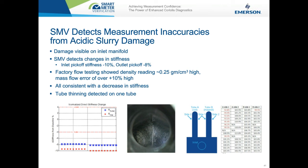We don't know exactly what happened. The meter came to us because the mass balance wasn't working for the customer. They had unfortunately not run SMV in the field. We ran it here, and you can see how far that meter is shifted. What happens when you erode or corrode material is the meter gets thinner, the tube gets less stiff, and that's why you see those red and blue traces. One is the inlet, the other is the outlet. That's why you see that stiffness decrease.